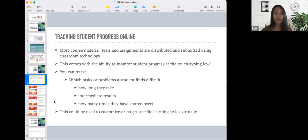You can also track which tasks or problems a student finds difficult. And you can do this by monitoring the amount of time that a student spends on a problem, right? So how long they take. You also get intermediate or immediate results. And you can also gauge how many times the student has to start over. So this can be used to customize or target specific learning styles virtually. Is my student more of a visual learner, an auditory learner, a more hands-on learner?